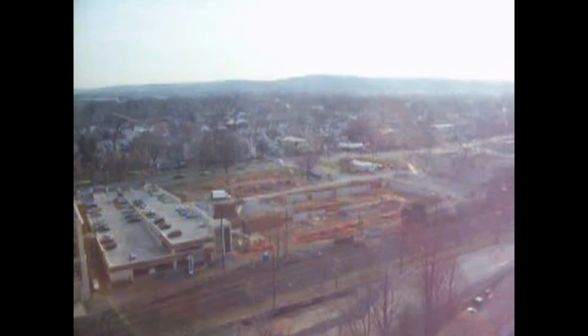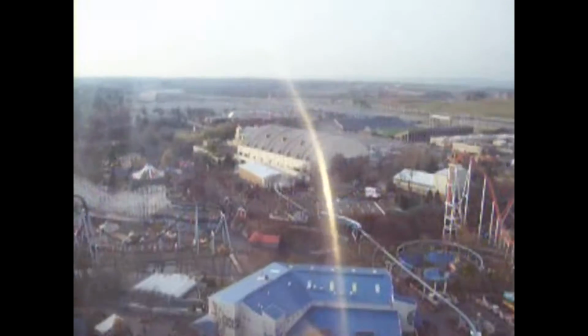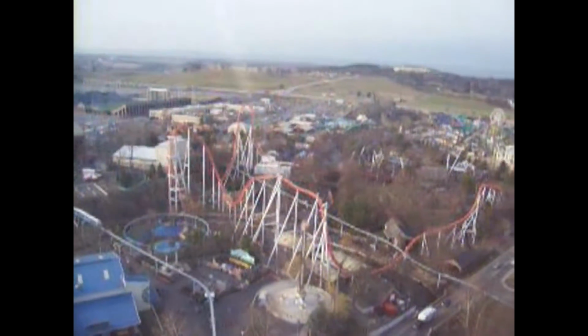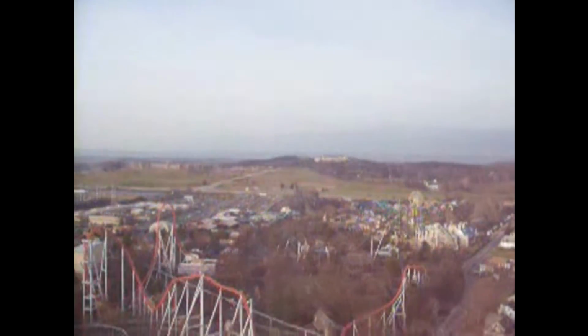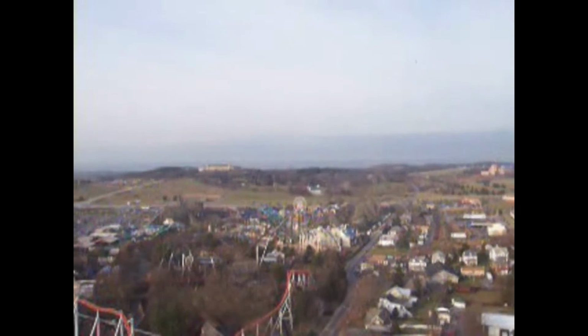And now we're back into Hersheypark. You can see the Coal Cracker log flume, the Super Duper Looper, and the Great Bear all intertwined over here. There's the monorail. And of course the star of the park, Storm Runner. See, there it is. Oh, there it is, the new for 2007 water park over there in the middle of Midway America.